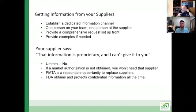If you can, it helps to provide a comprehensive list at the beginning so that he can turn his coworkers loose and gather all of this stuff for you. Bear in mind that inevitably you'll review it and want more things, so you need to have a good relationship with this person. And it may help you to provide examples in case what you're looking for is called something else by the company. You can show them what it looks like and they can say, okay, I understand what you need.